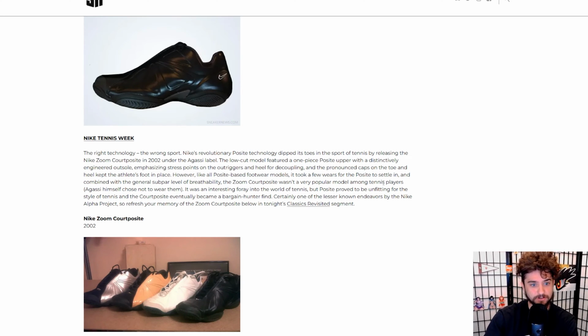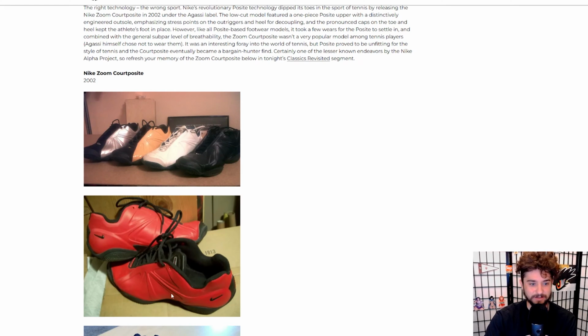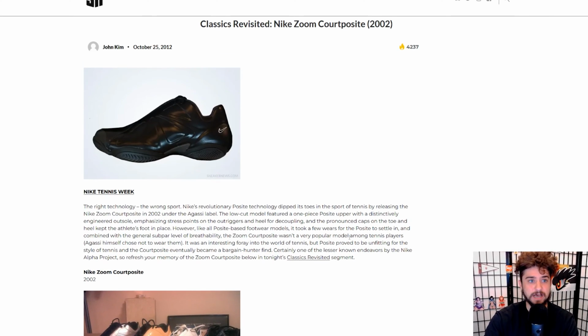distinctively engineered outsoles. So it was an interesting posite based sneaker, and it's hard to mold to your foot, right? Because it's such a hard piece of synthetic material that it was difficult for tennis players to actually get the shoe to fit comfortably after only 1 or 2 wears. You had to wear it a lot more. It had almost no breathability. As you can see here, it's a very solid shoe without any mesh, and I think it just didn't really work for tennis. But here are some original colorways, and it was released originally in 2002.